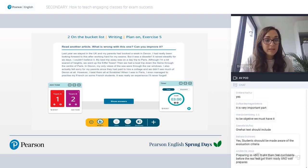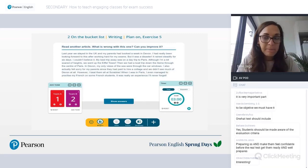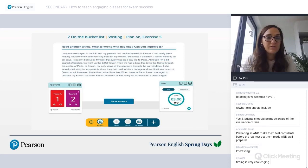And there's also a team point counter as well, which we can see on the left. This could be used to give points to students to find errors in the article, for example, maybe with the cut up use of English activity that we looked at earlier. And any number of teams can be added to the scoreboard. So here I've just got 2, but you can add 3, 4, 5, as many as you have in your class, for example.